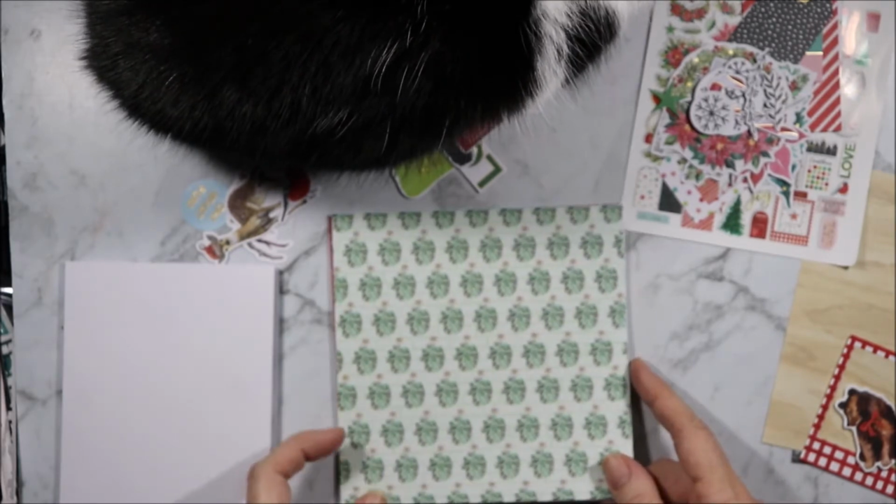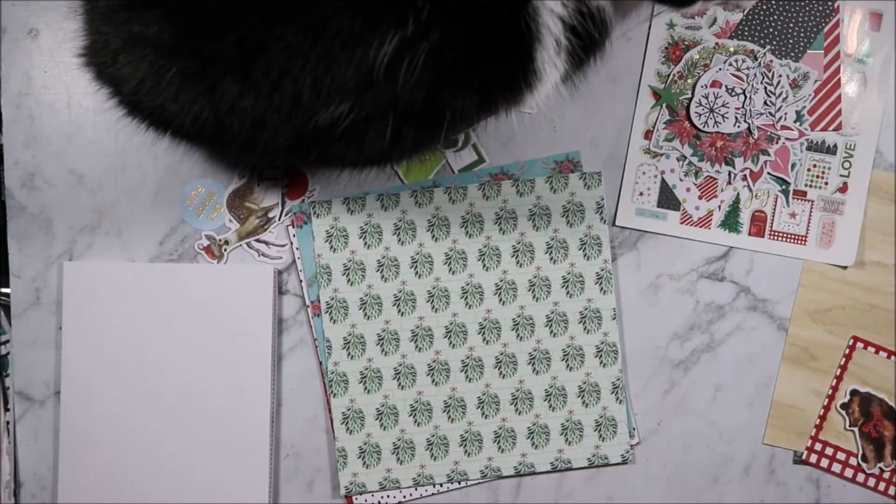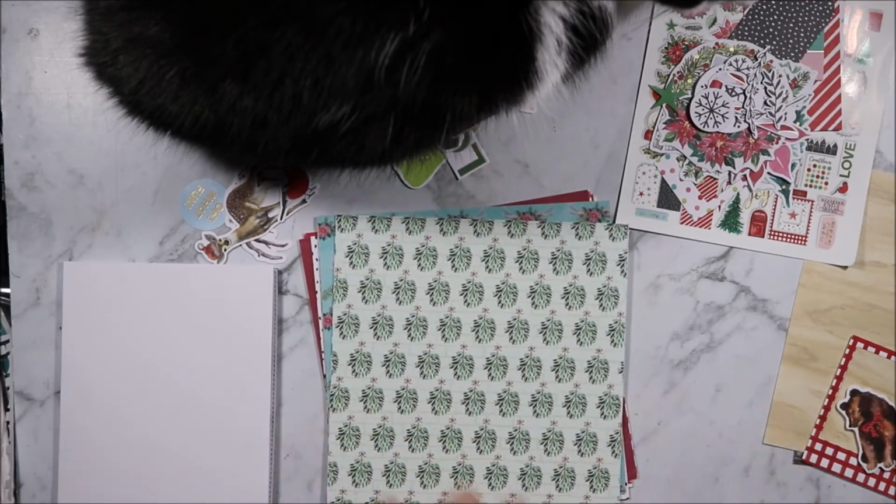I don't know if this is focusing on the paper or the cat. I feel like it is focusing on the cat, so I might have to see if I can move her. I just fed her so she wouldn't get in the way, but she's got a mind of her own tonight, so she may be around quite a bit.